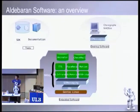Yeah, one last thing. So the key messaging core library is also available on desktop, so Linux, Mac, Windows. And so that's how you can write code on your desktop that is going to communicate with the robot. And of course, we've got this SDK and the documentation available too.